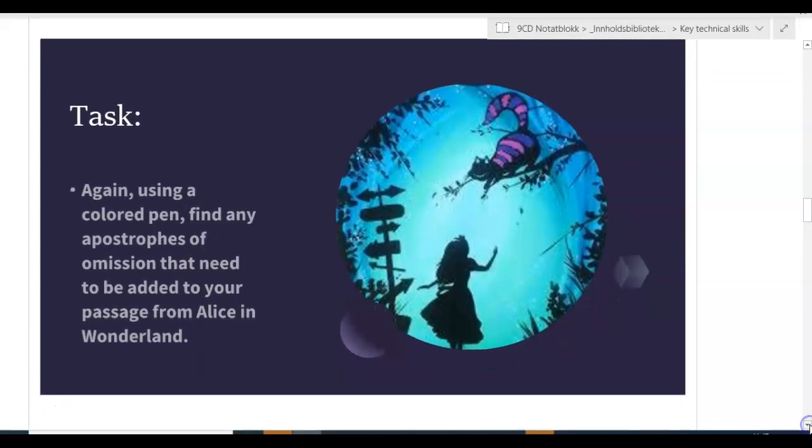So now it's the task again. Again, using a colored pen, so it shows up clearly, find any apostrophes of omission that need to be added to your passage from Alice in Wonderland. Right? Any place where you can draw words together where things need to be added.